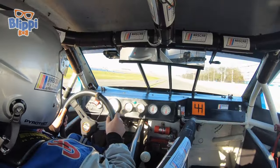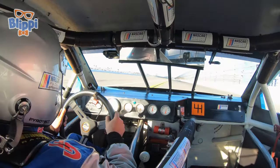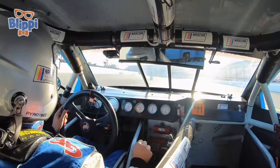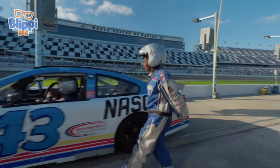Go, Blippi, go! Oh, this is kind of bumpy. Look at how fast I'm going. Watch out, here comes Blippi! Woo! Yeah! Woohoo! Great job, Blippi!